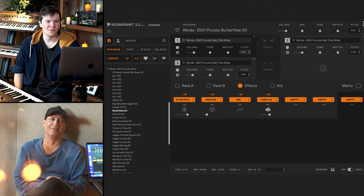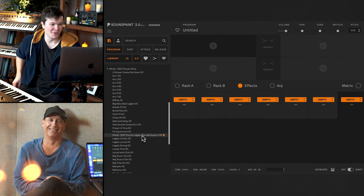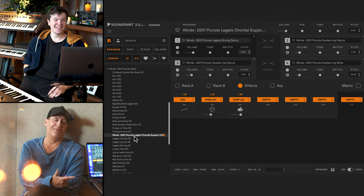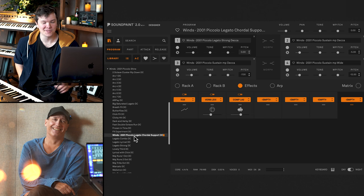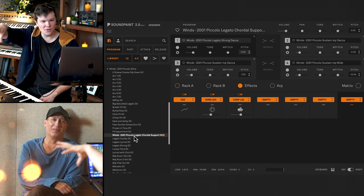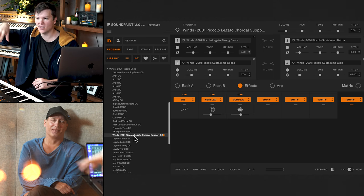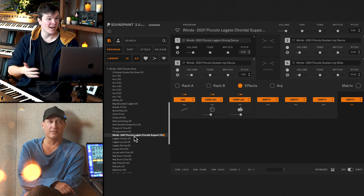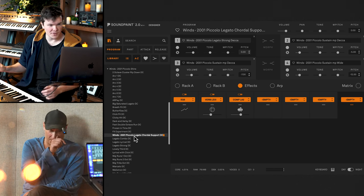Well, I'll give you an example of when I was approaching these programs. Here we go. It's bass flute time. Here's one called Chordal Support, because I liked having a legato on top and then maybe being able to have different support below it from a non-legato instrument. For example.